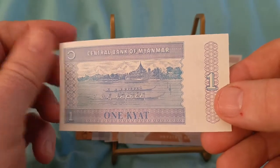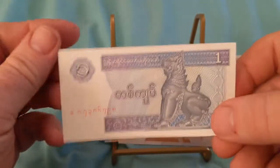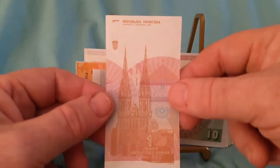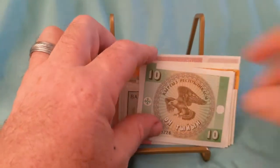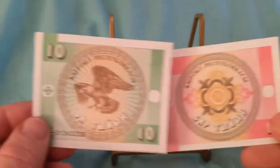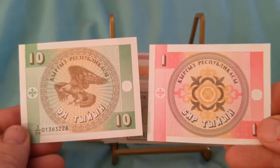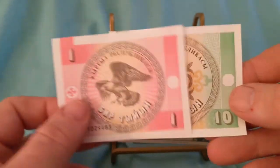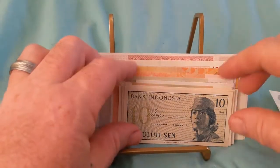One kite, wherever that's from. Some real nice money. These are interesting. These are from the same place. You just wouldn't believe that they're actually money. So interesting learning about it.